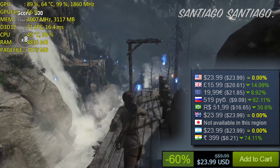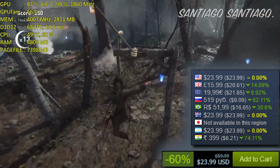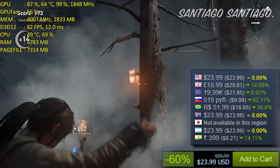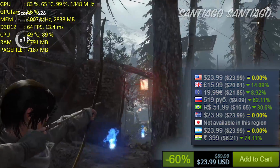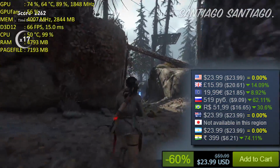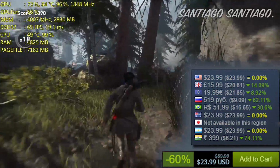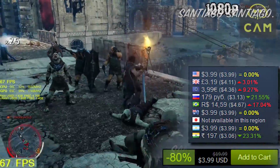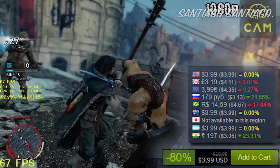It's a single player game only, but the DLC can add some more hours of gameplay. I really played this game a lot. It feels like an improvement over the previous Tomb Raider, which is always a good thing, but it's kinda hard to run. So if you have a 750 Ti, you might want to be looking at 900p or 1080p with lower settings at 30 frames per second. So yeah, highly recommended.